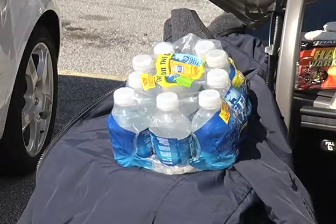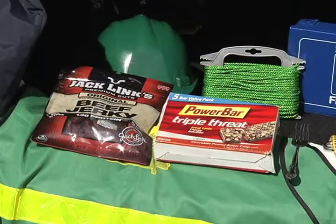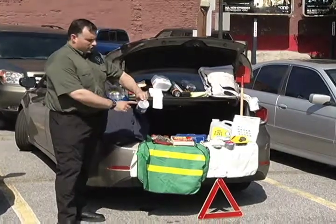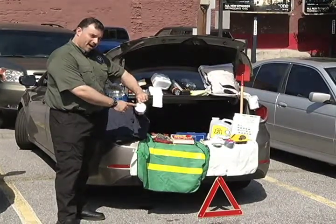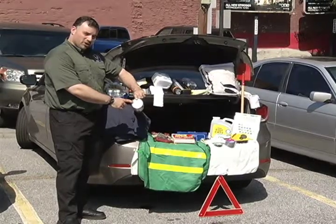Some important things to make sure you have is about 72 hours worth of water and food. You never know how long you may be stuck in that vehicle. And the important thing about when you pick your food, make sure you get something that has a pull tab on the top. The worst thing to do is to have a can that you can't get into because you don't have a can opener in your car.